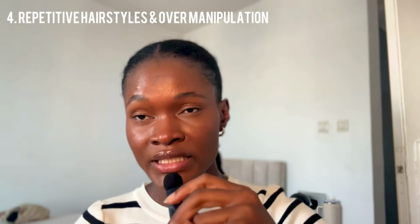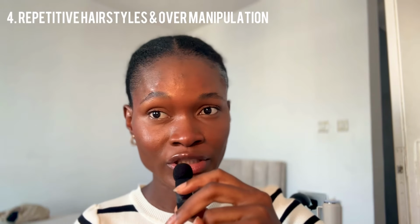Number 4 is repeating the same hairstyle and over manipulation. Repeating the same hairstyle over and over again can actually thin out your edges. I have personally experienced this myself. There was one period where I loved styling my hair in a particular way, and I started to notice that my hairline was gradually thinning out. There was another time where I was obsessed with this slick back that I had to do with a center part. And eventually I started noticing that the hair on the center part was actually thinning out. So I had to immediately switch up my hairstyle.